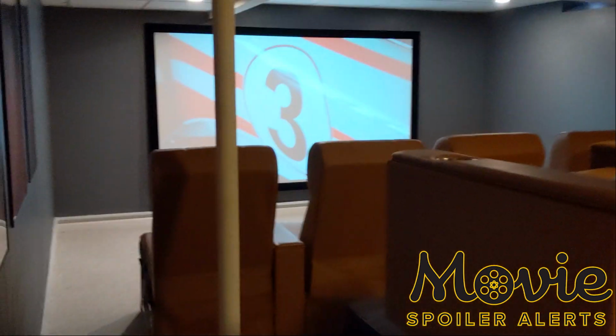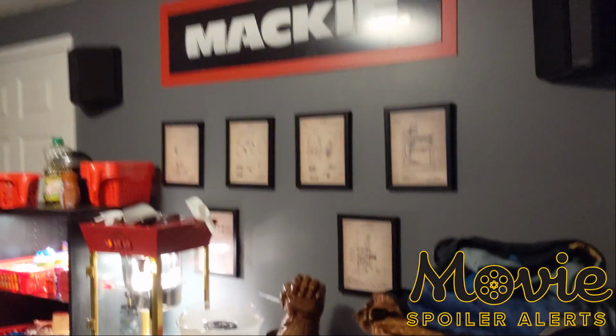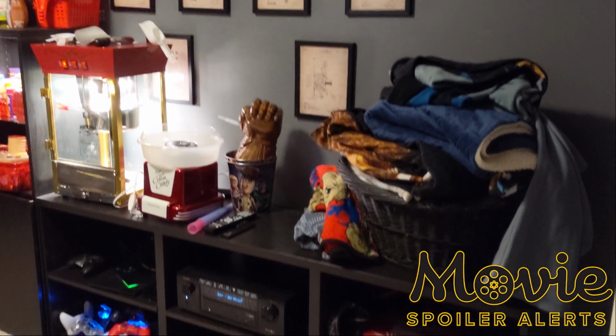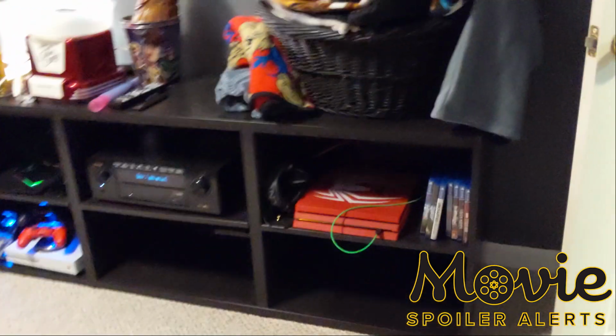So when you walk in, I've got this big screen, which we'll go over there in a second and show a little bit better, but I want to show the back here. So we have this back wall with the big Mackie logo, as well as a concession stand over here with the full entertainment console.